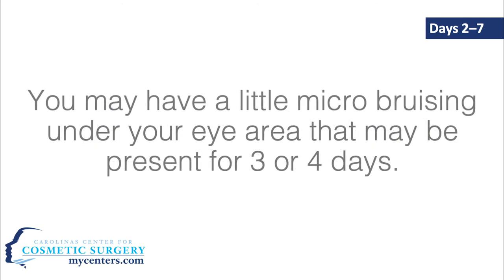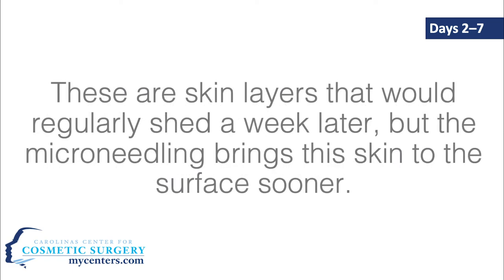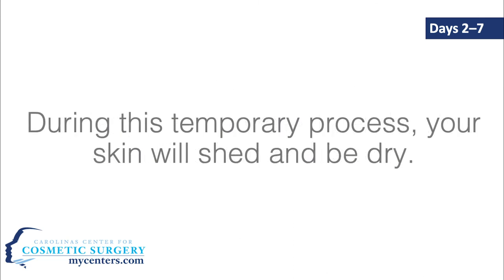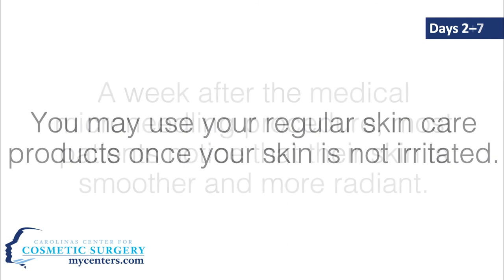You may have a little microbruising under your eye area that may be present for 3 or 4 days. This can easily be covered with makeup. Days later, your skin will start shedding. These are skin layers that would regularly shed a week later, but the microneedling brings the skin to the surface sooner. During this temporary process, your skin will shed and be dry. You may use your regular skincare products once your skin is not irritated.